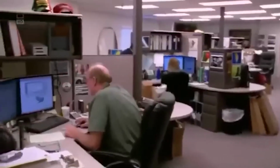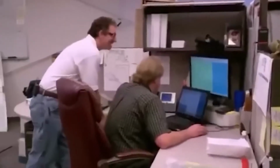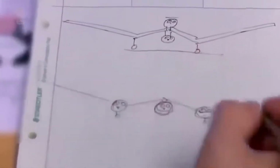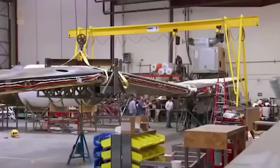Before Scaled tackles the spaceship, they need to focus on the carrier plane or mothership called White Knight 2. Lead engineer Bob Morgan is overseeing the odd-looking plane's construction. And you've got the spaceship suspended in the middle, and you've got the 2 cabins here. The team works for a year on electronics, hydraulics, flight controls, and the plane's one wing.